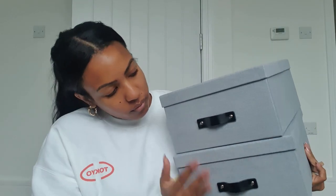The next items I picked up were for Craig. So I saw these boxes and thought these would look amazing in his office. So they are little storage boxes. I picked up two of these boxes so he can stack them one on top of the other and it can go on his desk. If you can see, one's slightly bigger than the other. One was $9.99 and one was $7.99.